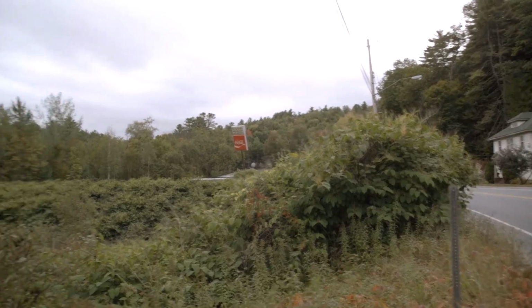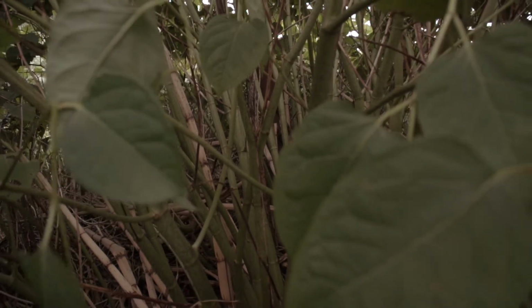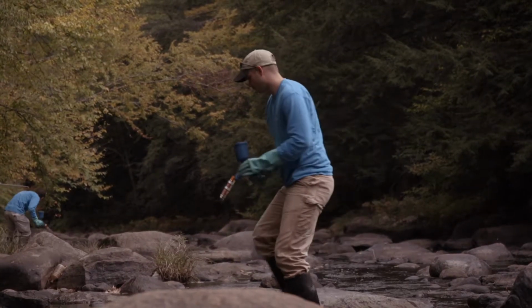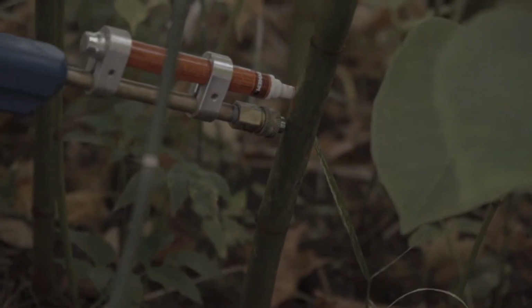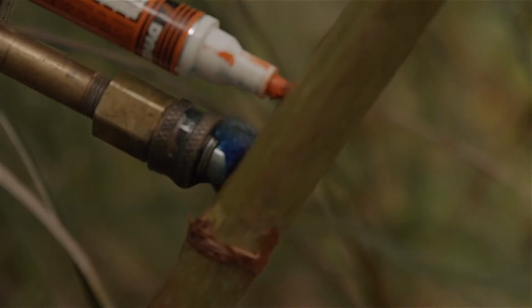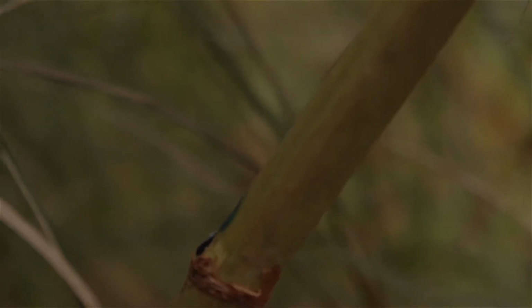So the main way we treat or manage Japanese knotweed when it's too large to dig up is through a process called stem injection. The way the stem injection process works is we use a stem injection gun with a short hardened needle, and we inject a select amount of herbicide down near the base of each one of the canes. We also have these marking pens on our stem injection gun that mark each one of the canes as we're injecting them, so that we can keep track of where we've been and we don't overtreat the site.